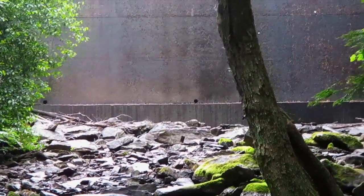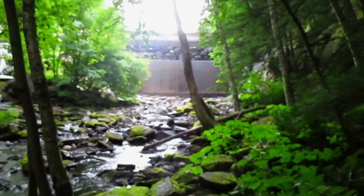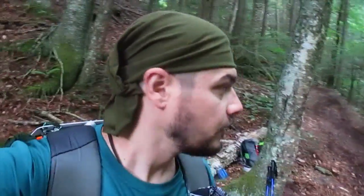A little bit of rain. Nothing much right now. But we just cameled up, drank a bunch of water, and filled up all our water. So we're ready for the slog. So looking forward to today.